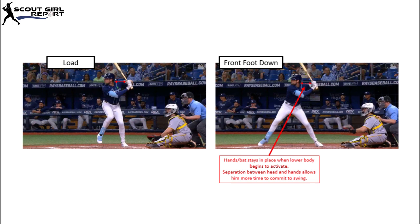Sometimes you'll hear guys talk about how their stance forces them to swing at a certain point. So having this separation and keeping his hands back is allowing Lowe to get an extra moment to make a decision. Lowe's career has been exciting to follow since he was drafted, really, but it's so great that this year things seem to be clicking for him.